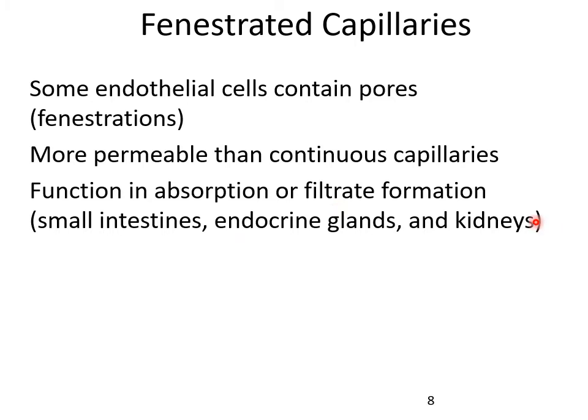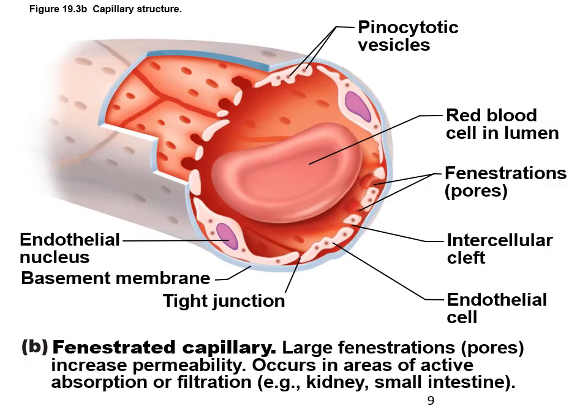We're going to talk about these in great detail when we talk about the circulation through the kidney, but you also would find them in small intestines and endocrine glands. There's the fenestrated capillary, there's the little pores, but in every other sense they look just like the continuous capillary.